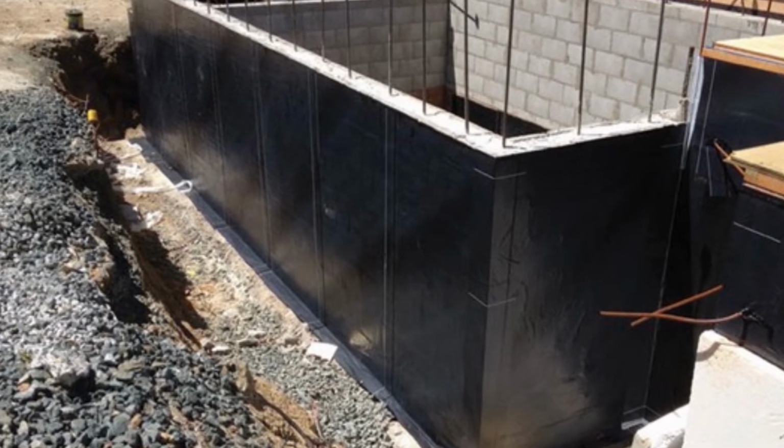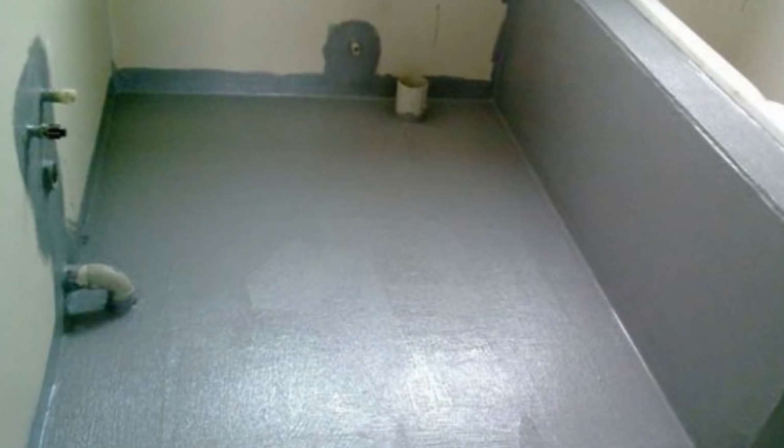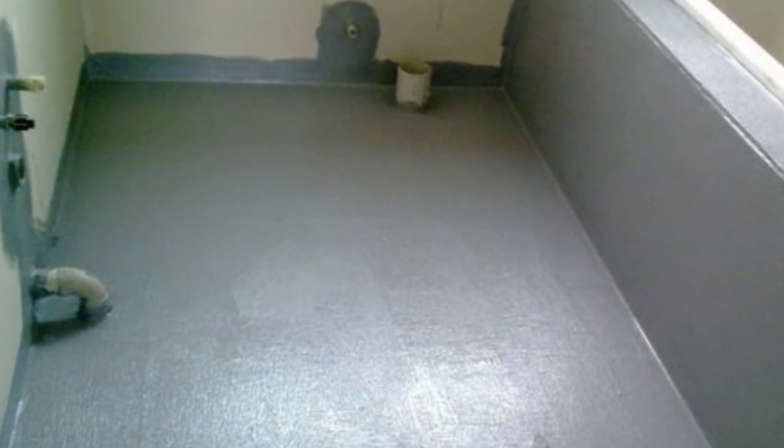Sealant is a type of waterproofing that is applied directly to surfaces. It helps prevent water from getting into the building and leading to bad environmental performance. Another thing you can do to make your home more eco-friendly.